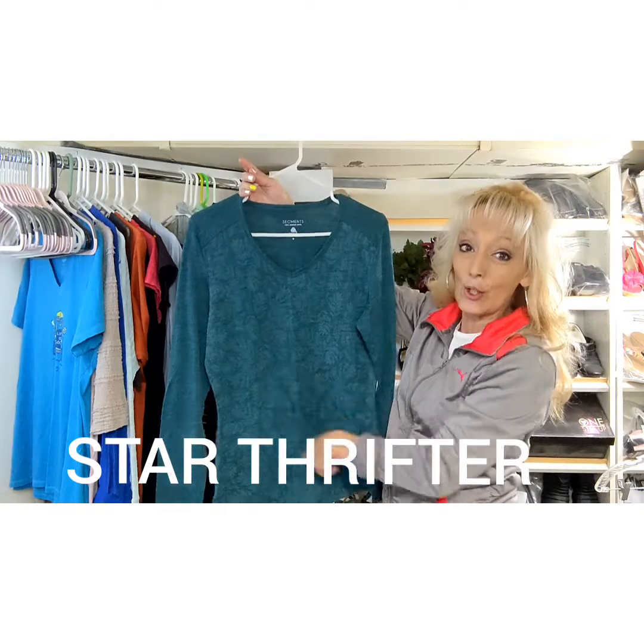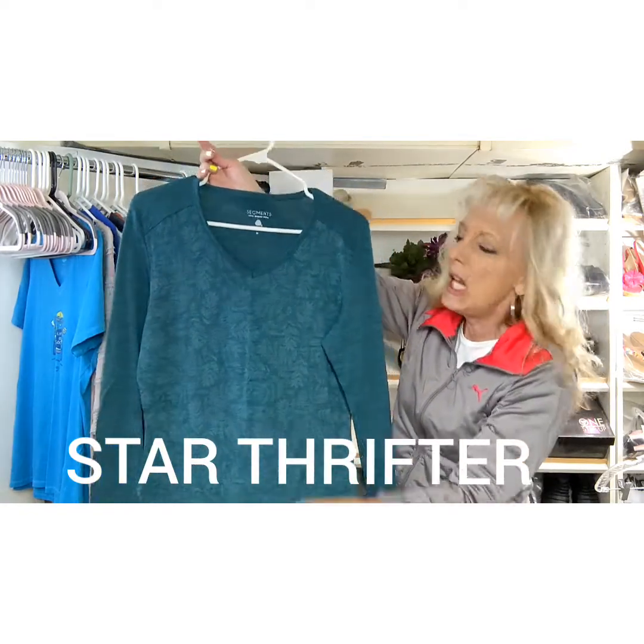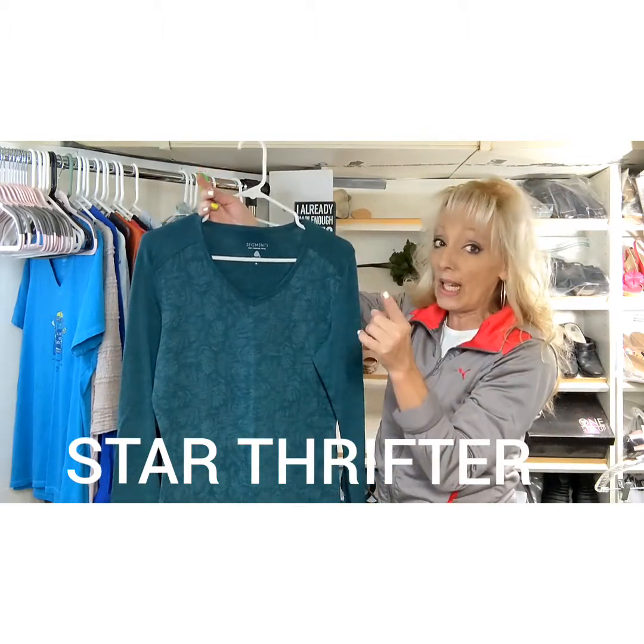It was brand new with tags. It looked just like this. They had the print. A lot of times they're just solid, they won't have a print on it. But it's actually merino wool, but it looks like a long sleeve tee.